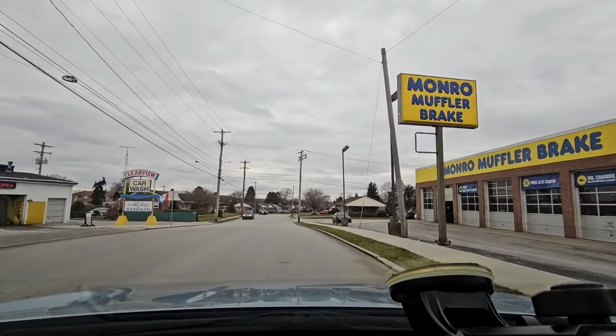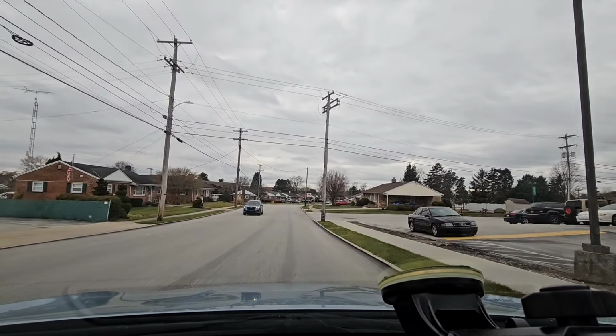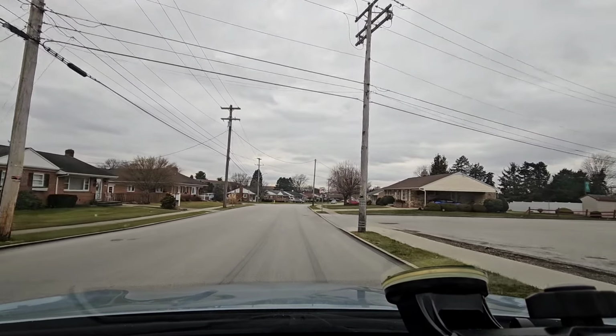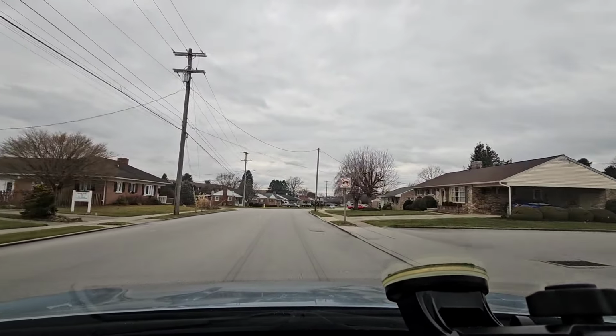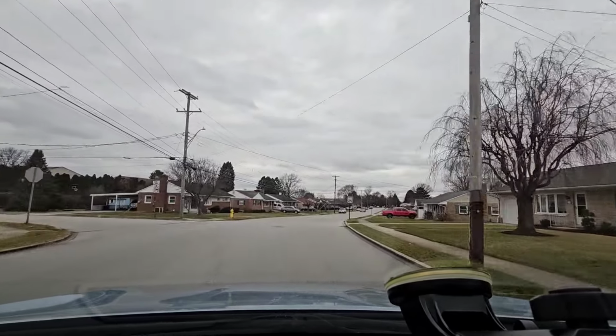Hey everybody, this is going to be a no commentary, like a silent video of mine, retake of the Clearview Car Wash in Hanover, Pennsylvania. It still has the incredibly rare desert dry dryers.